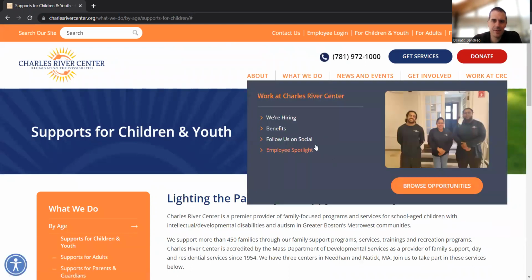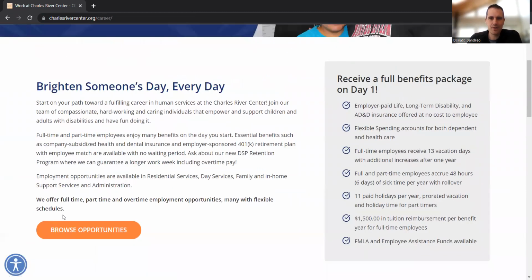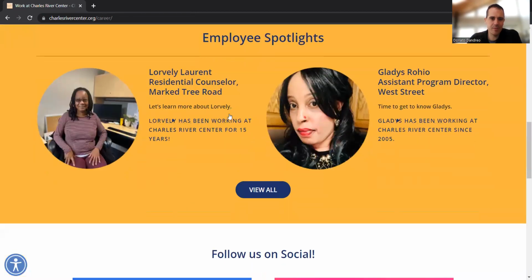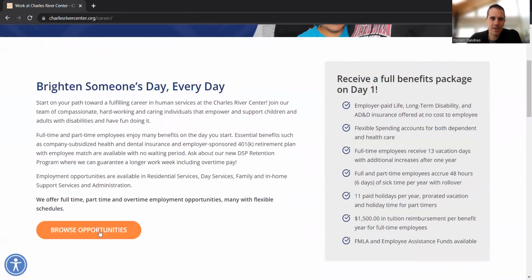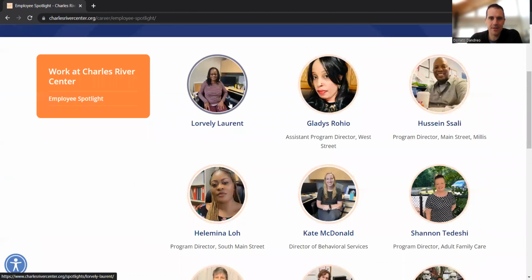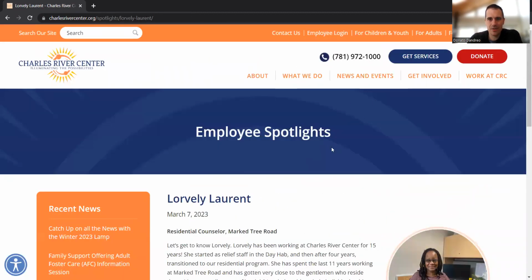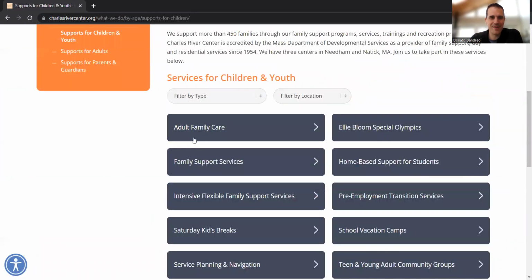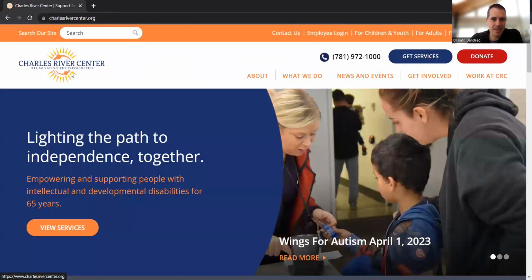We're also pretty happy with the way the careers page came out. It has general information, a little call to action about the day one benefits package, some employee spotlights, an Instagram feed, and then you can browse opportunities. If you go into the employee spotlights, you can see how that comes out. It makes a nice index of all the employee spotlights that have been shared. So those are just some of the things we wanted to highlight about the site, some of the unique features that came out, and how we approached design.